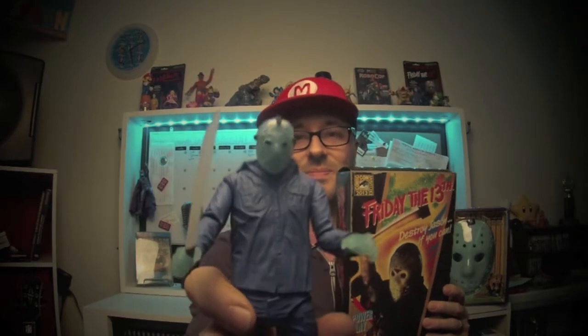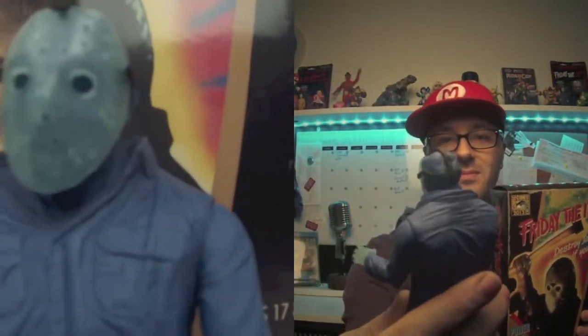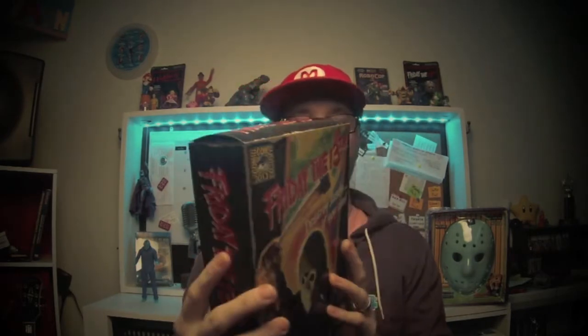So here he is. And he comes with the glow-in-the-dark mask. His hands glow and his feet glow too. He has the machete and that glows as well, and he's all in purple. Really sweet. And they made the box look just like the NES box pretty much. Mimicked it. I like how it has the torn edges and stuff like that. Gives it a cool vintage look.